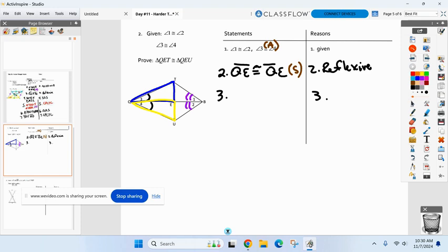QTB and QUB. QTB and QUB will be congruent, but not until I tell you, because I only have two pairs of angles. I need something else to finish it. QB equal to itself? Everyone, yes, QB? If you want to make that step three, you can. I'm just going to fit it in step two because it's still reflexive. All right, I need that.